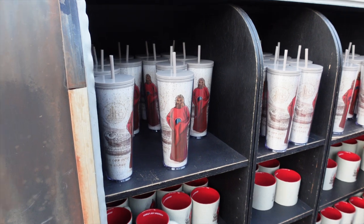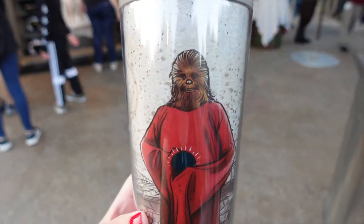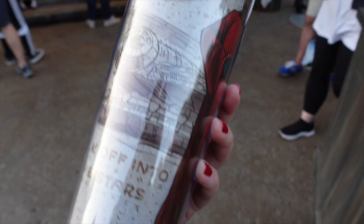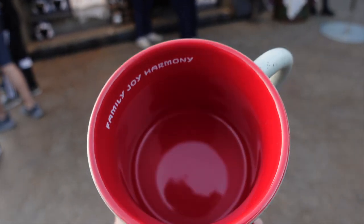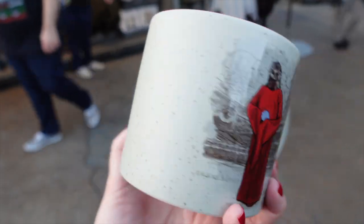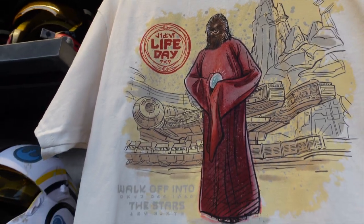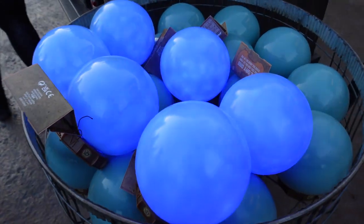How cute. Okay, so I came today and it's actually Life Day. Look at this Chewbacca tumbler. That's Life Day. That's pretty cool. Oh, it's a Starbucks. They also have this Starbucks mug. That's so cool. Oh, Family Joy Harmony. Life Day. They also have a t-shirt version if you're interested in that. And they have one for kids as well. Ooh, what are these? These look cool.